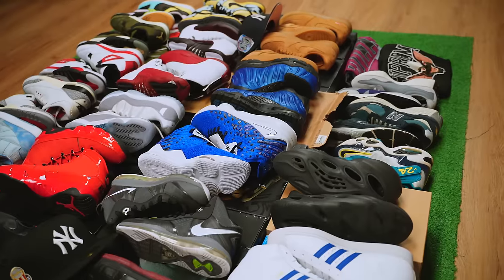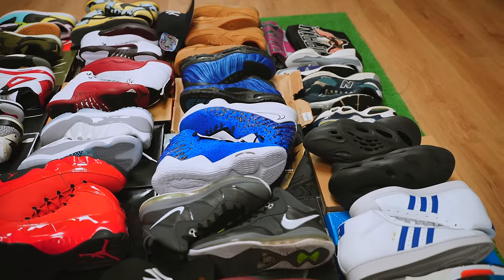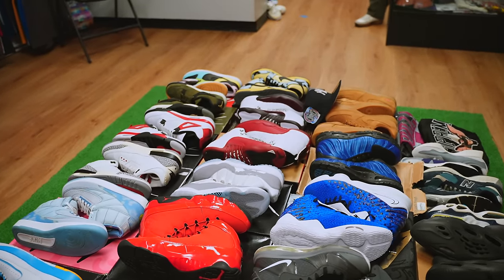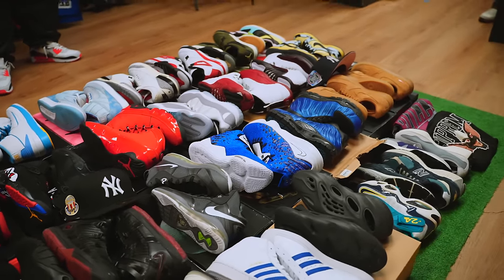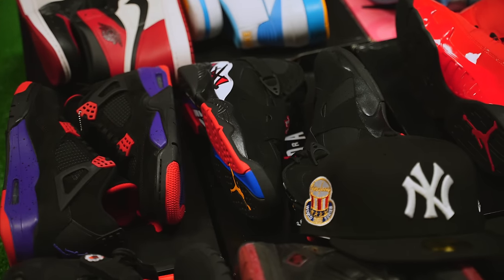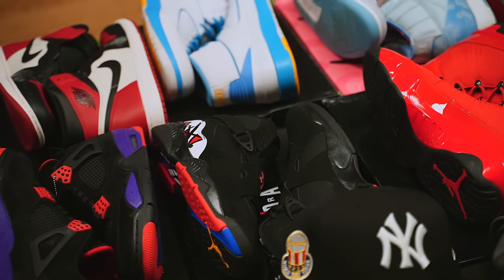Talk to everyone who purchased some orders today. Really nice batch. There's a lot of different shoes, a lot of colors I'm looking at. Bred, so a Melo 2, a Balvin, Red Cement 4, White Cement 3, Craft 4, a lot of good stuff. I really like the Playoff 8s. I think that's a really great shoe. I see Jordan brand kind of reimagining or bringing everything back, so I really like the way they did that shoe.